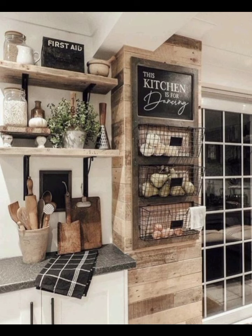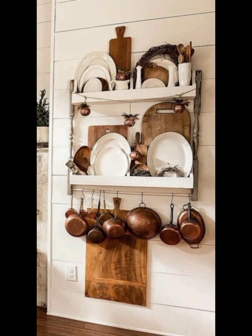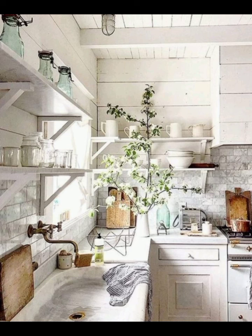Below the island, ample storage space is cleverly concealed behind wooden doors and drawers, perfect for stashing away pots, pans, and kitchen gadgets. The mix of open and closed storage ensures both functionality and a clean, organized look.